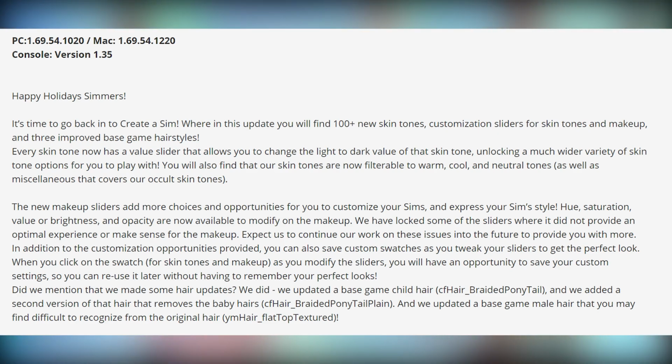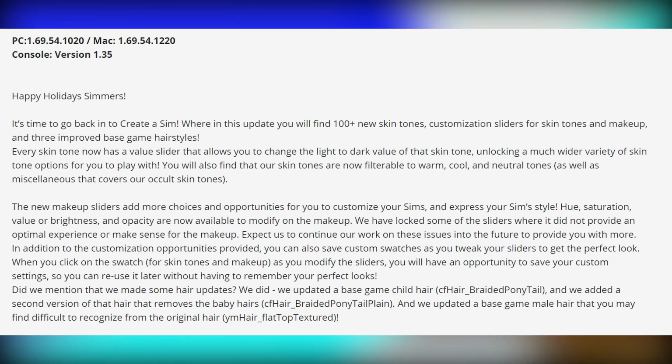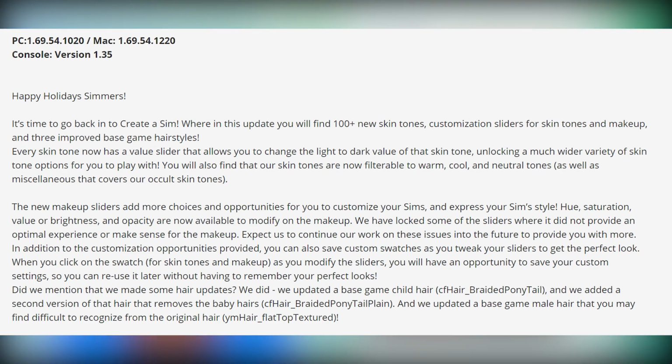The new makeup sliders add more choices and opportunities for you to customize your Sims and express your Sims' style. Hue, saturation, value or brightness, and opacity are now available to modify on the makeup. We have locked some of the sliders where it did not provide an optimal experience or make sense for the makeup. Expect us to continue our work on these issues into the future to provide you with more. In addition to the customization opportunities provided, you can also save custom swatches as you tweak your sliders to get the perfect look.